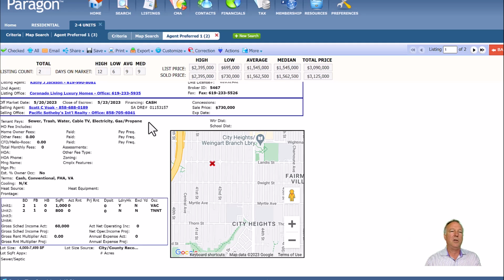So when we had the agent double check with the owner, he said, oh yeah, the owner pays it, it's not the tenant. When you're talking in San Diego, water, gas, and electric per unit, that can run $200-300 a month, and it completely destroys your cash flow. So that actually blew up this deal.